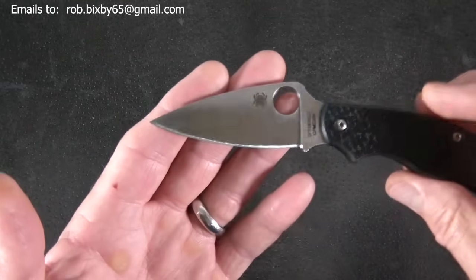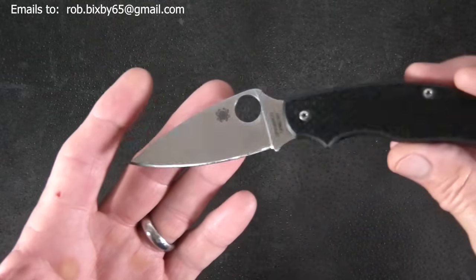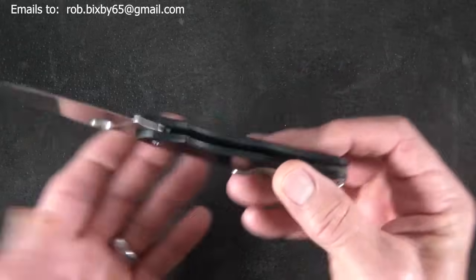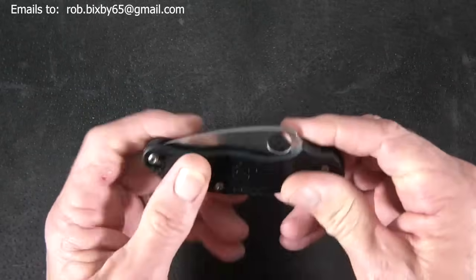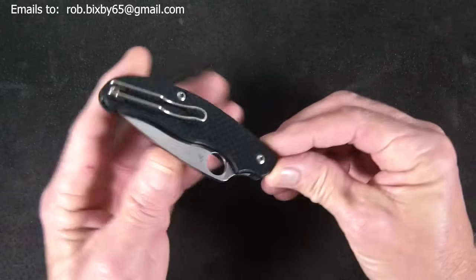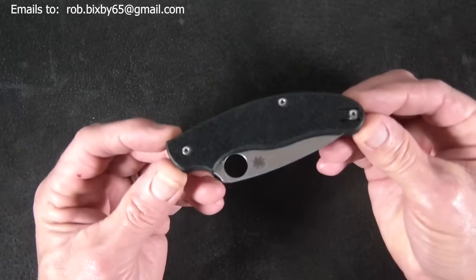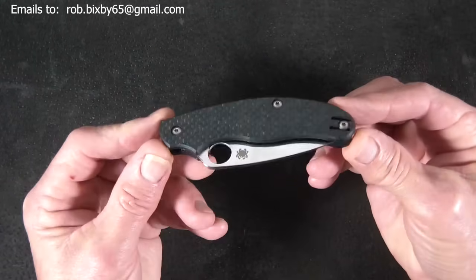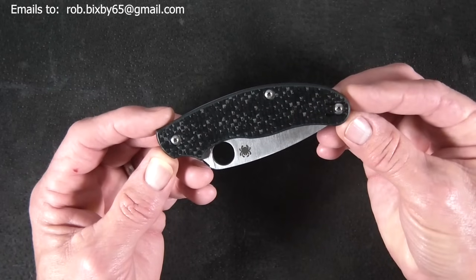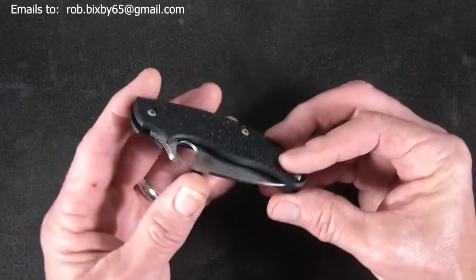So let's see. These are discontinued and out of stock. When they were available, they had a web retail of $119, but you can't buy a new one. You can buy this one, however, and it's going to cost you $70, all in, shipped priority mail. $95 if you'd like my edge on it. Next day sharpening is available if it's one of the first three. That's the Spyderco UKPK carbon fiber and S30V.